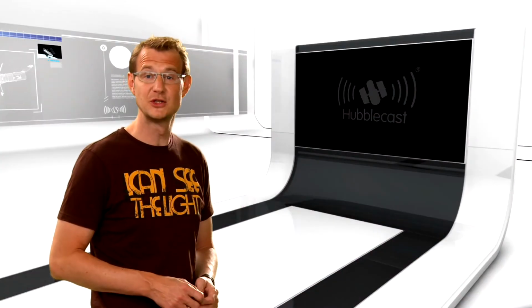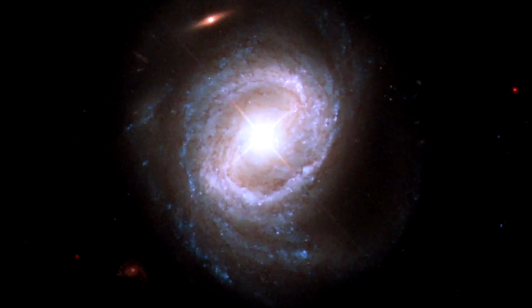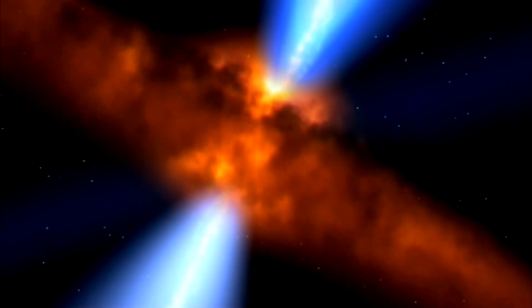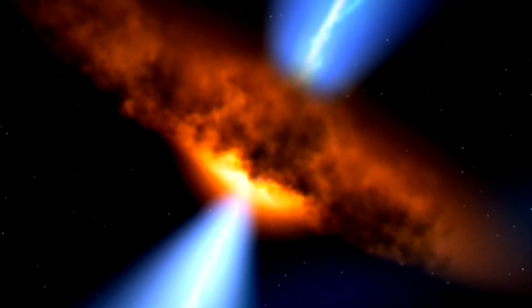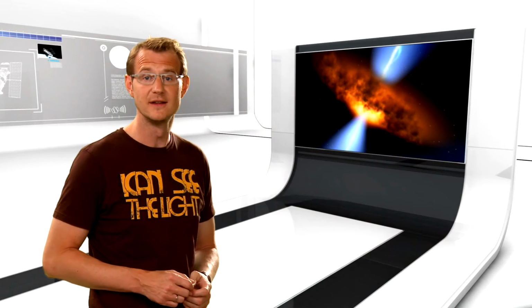Another object spied by two of Hubble's new and repaired instruments is the barred spiral galaxy Markarian 817. Now this galaxy has a very bright nucleus, and that's because it harbors a supermassive black hole right at its center, which is being fueled with gas from the galaxy. This is called an active galactic nucleus, or AGN. In many other galaxies, the AGN can be so bright that it outshines the whole rest of the galaxy.